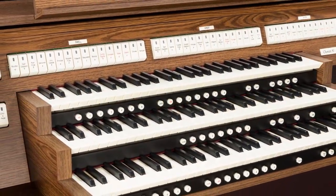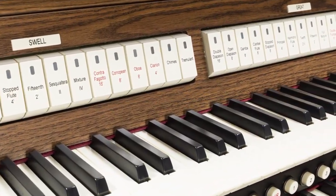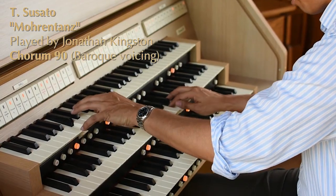Topped by the well-specified Chorum 90 with its 3 manuals and 51 voices. All these organs come with their own comprehensive reverberation system, enabling you to create the ideal acoustic environment for your playing.